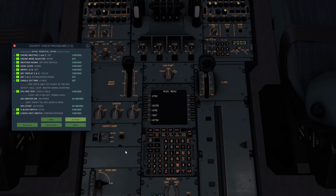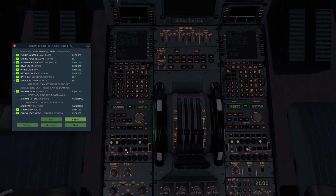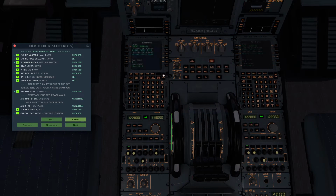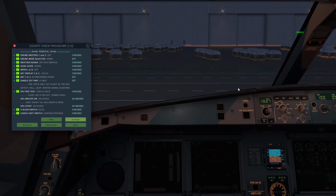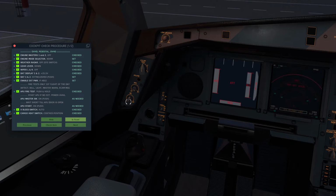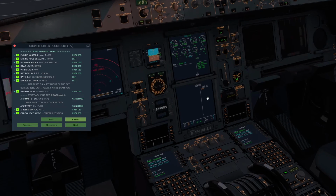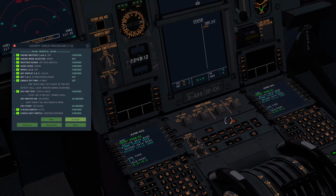We can set this to norm. Just unlock it for now. Rudder trim is 0. We are at the right frequency for the radio. Let's turn these on as well, or not turn them on, but brighten them. Alright. Same here. So we're just going to go through all of our usual flows that we have in the cockpit. Check the GPWS wind shear is off.